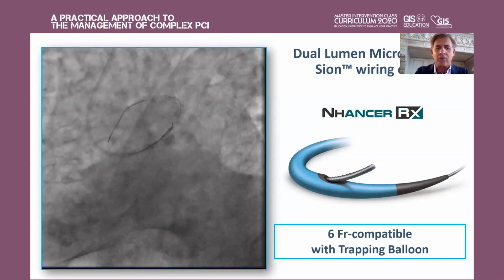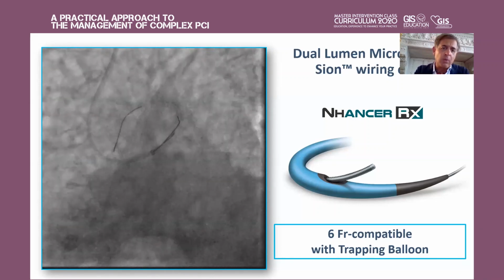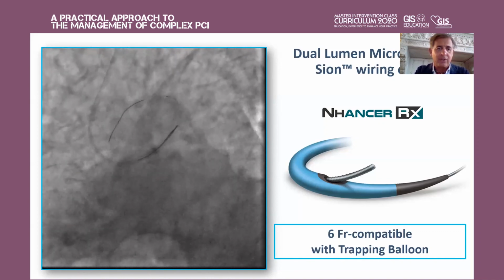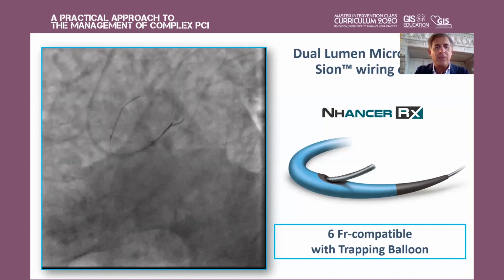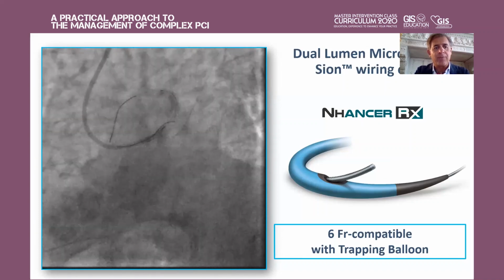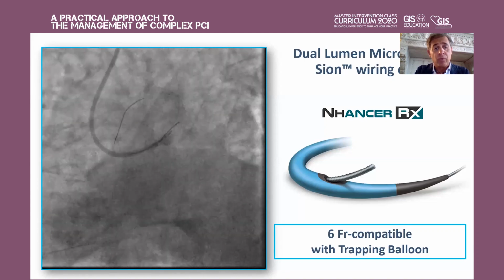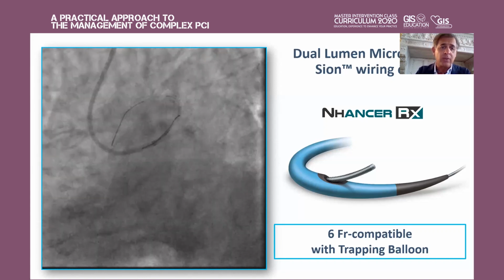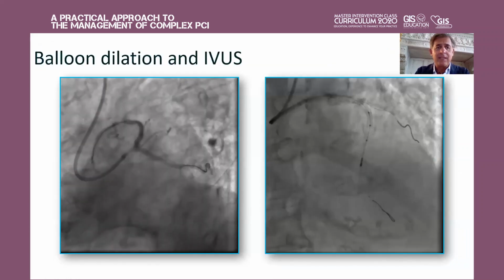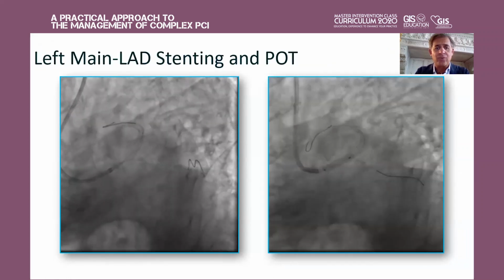In this situation, we will see later different dual lumen like Sasuke, they are very good, or Fine Duo, but these are only 7 French compatible for the removal, for the trapping. This is the only one you can trap with 6 French. You can see again the circ, then dilatation, IVUS, and then left main PCI.